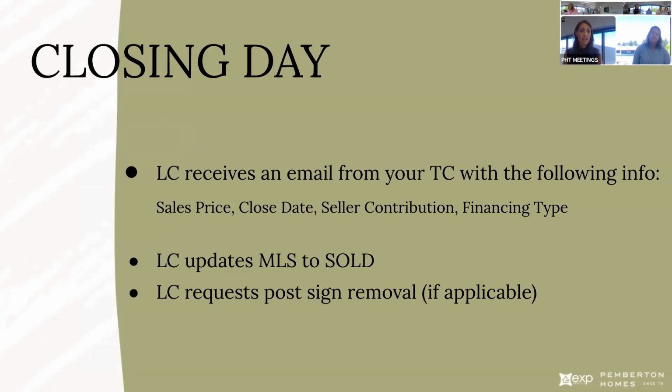Right, perfect. And now we've made it to closing day. Hooray. I will receive an email update from your transaction coordinator with the sales price, close date, seller contributions, and financing type. That is how I update the MLS to sold. Then I will automatically request that the post sign be removed at this point, if applicable.